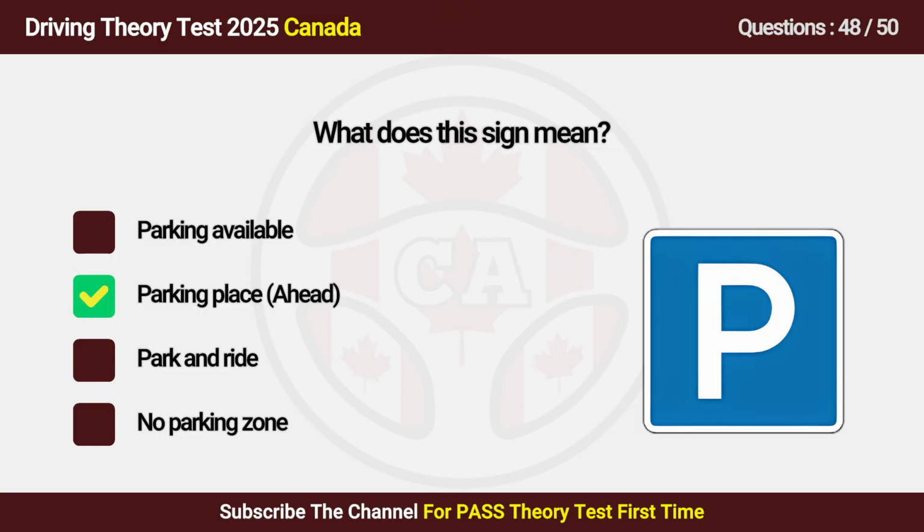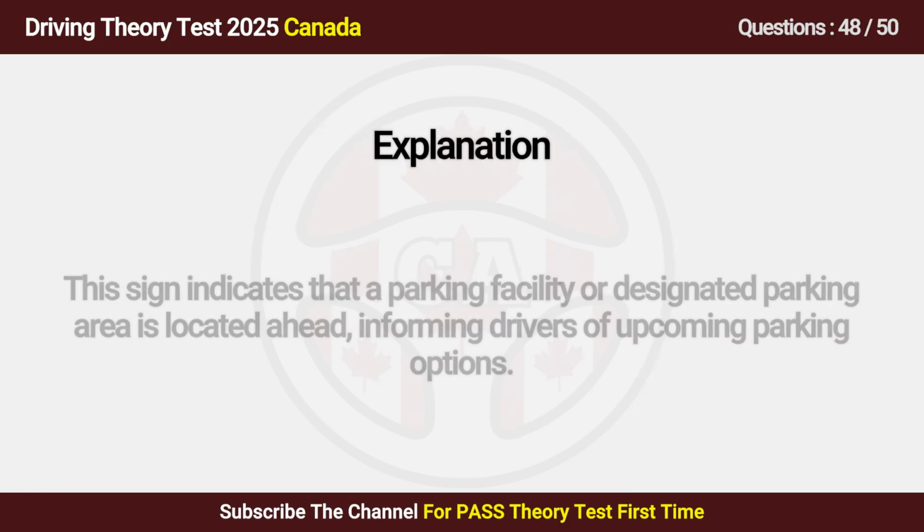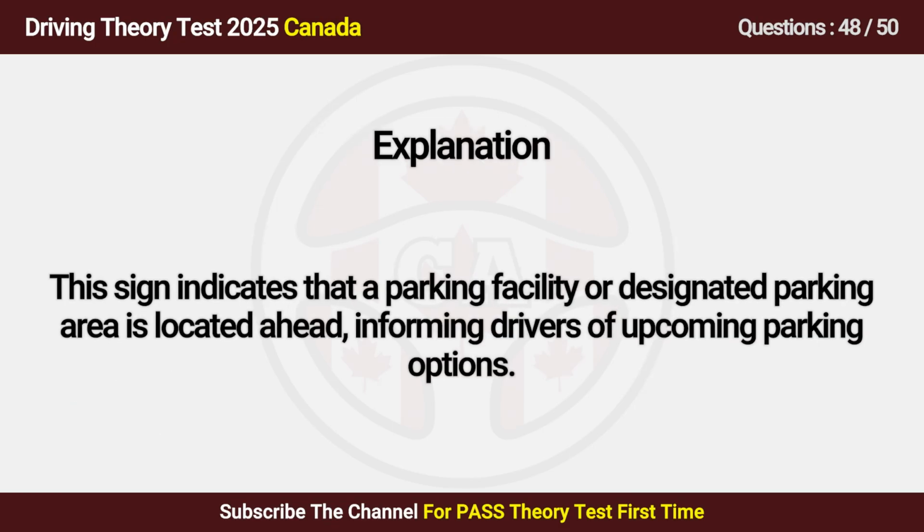Answer is B, parking place ahead. This sign indicates that a parking facility or parking area is ahead, informing drivers of upcoming parking options.